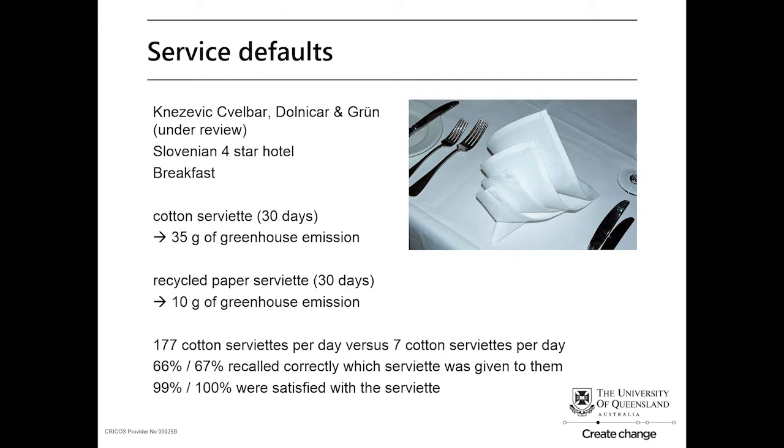Right? So here, what's the hotel manager's biggest fear? These people pay four-star prices. He doesn't want to disappoint these guests, right? And never have them come back. So we still had the same serviettes at the buffet, but they were not the default, right? And just that simple change led to a 95% reduction in the cotton serviettes used.